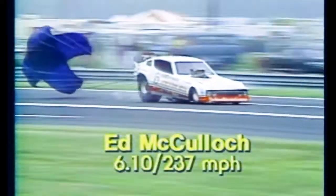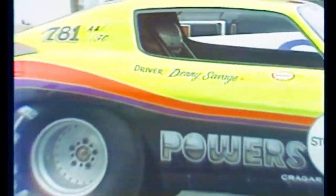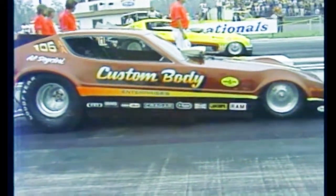McCulloch with the lead off the starting line. And not to be headed, Ed McCulloch, how about this? 6.10, a 6.10 elapsed time, 237 miles an hour. When we talk about elapsed time, that's the amount of time it takes to go from the starting line to the finish line, which is only a quarter of a mile away, and that's all, of course, from a standing start. Denny Savage at the wheel of the Power Steel John Powers car. The Camaro-bodied funny car on the tower side. Al Segrini driving for Fred Castronova.